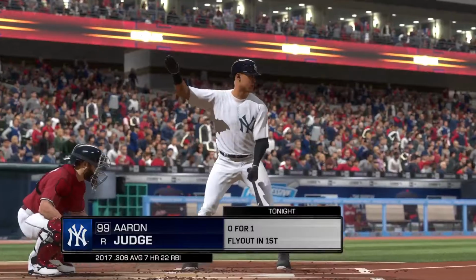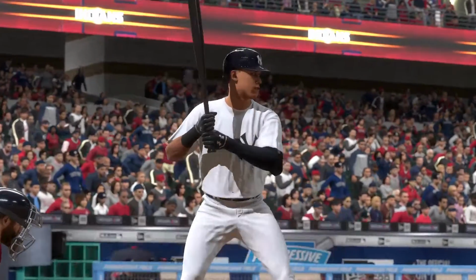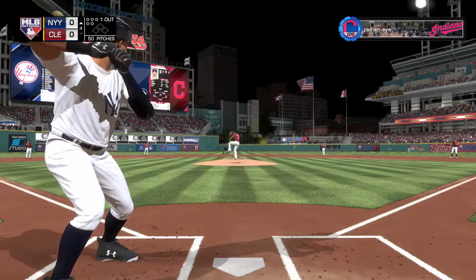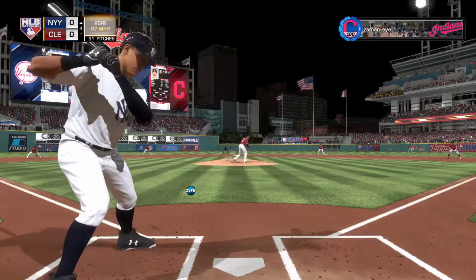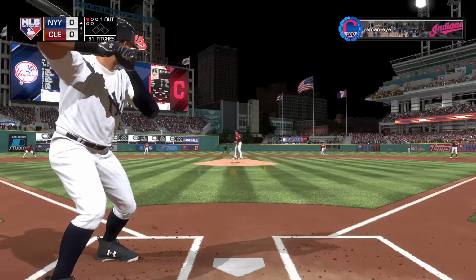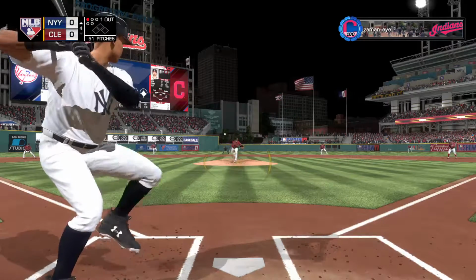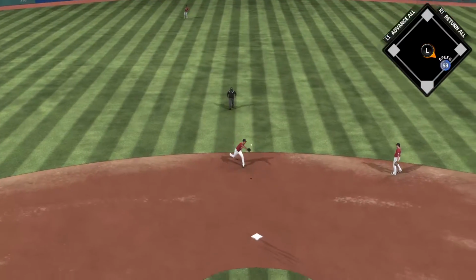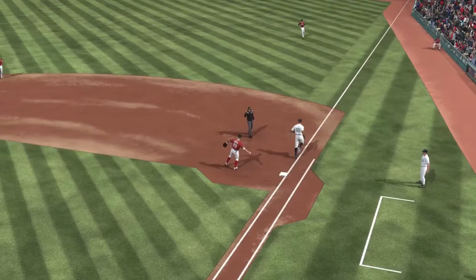Ready now, Aaron Judge. He's 0 for 1 thus far. Ready with the first pitch. Here it comes. In on the hands a bit with the fastball. It's 1-0. Into his windup. Here comes the 1-0. Back up the middle. Machado has it. Throw gets him. 2 down.